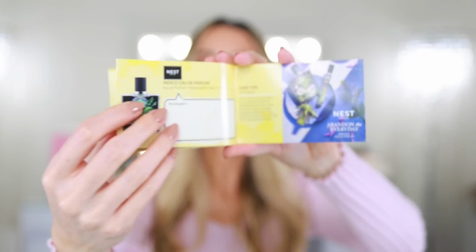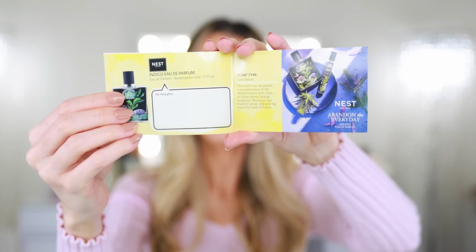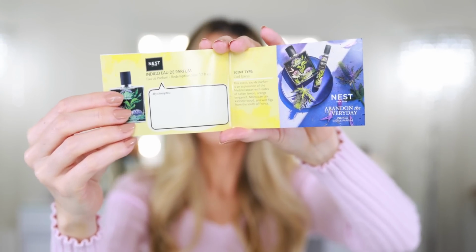We are now down to the final fragrance. This is from Nest, New York. It's Indigo, the Eau de Parfum. The redemption size is a 1.7 fluid ounce bottle. The scent type is cool spices. It says this exotic eau de parfum is an exploration of the Mediterranean with notes of Italian lemon, orange, bergamot, Moroccan tea, cashmere wood, and wild fig from the south of France.